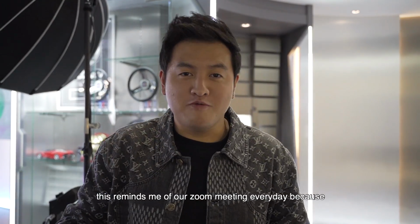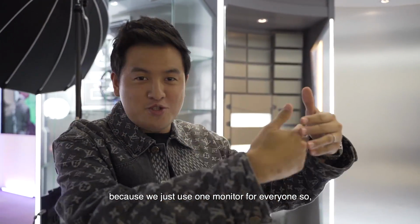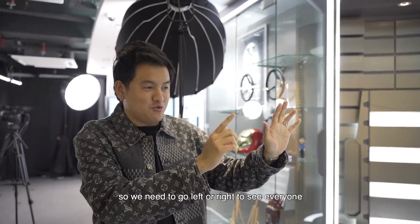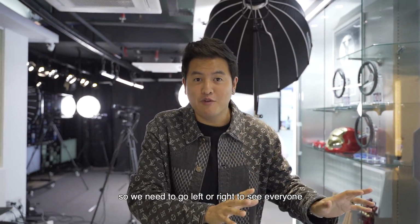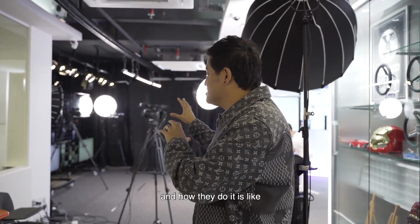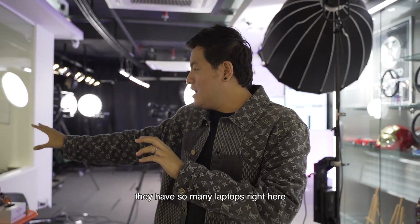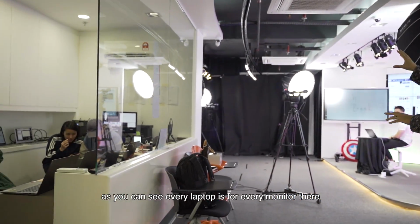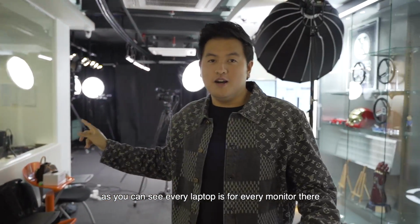This reminds me of our Zoom meeting every day because we just use one monitor for everyone, so we need to like go left or right to see everyone. And how they do it is like they have so many laptops right here, if you can see, and every laptop is for every monitor there.